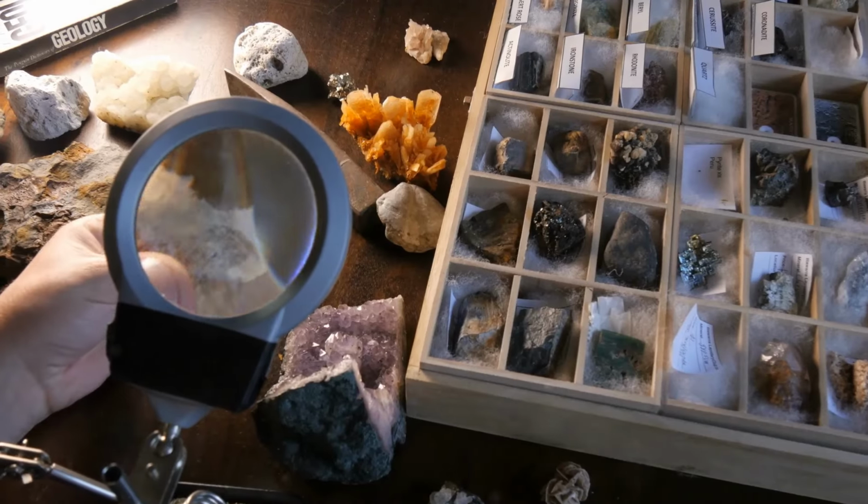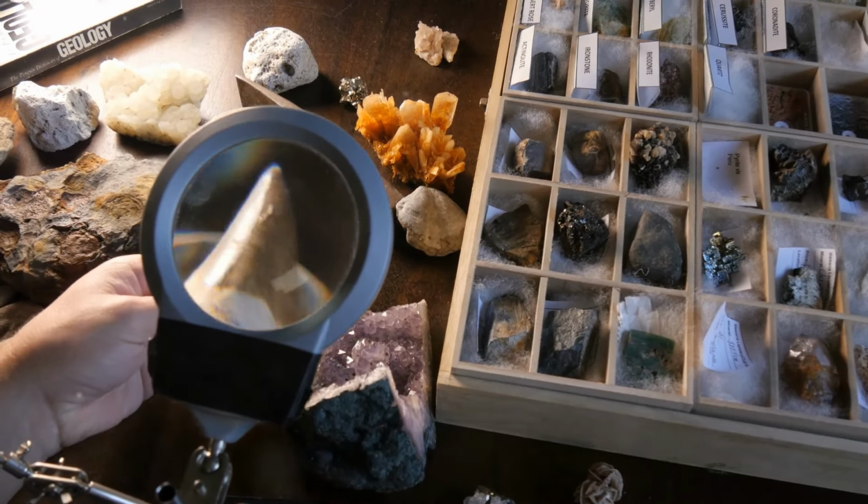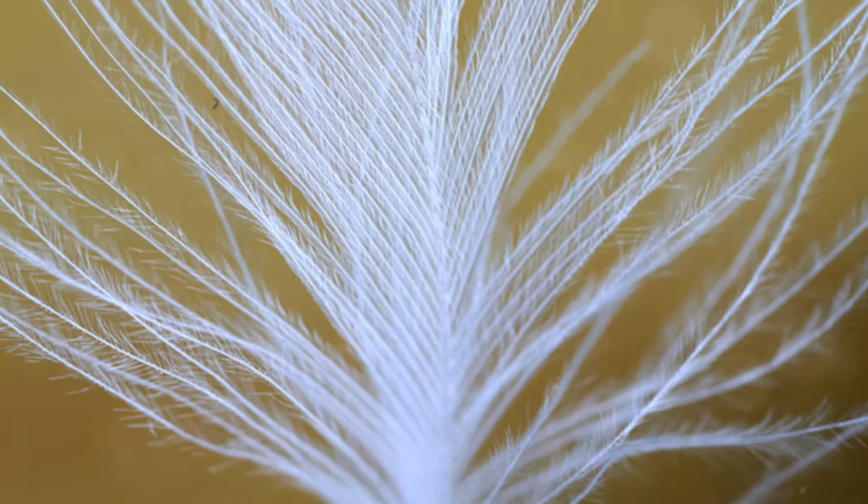Unlike traditional microscopes that use light, SEMs use a focused beam of electrons to image the surface of a sample. This allows for much higher magnification and resolution, revealing the intricate details of feather structures, such as the arrangement of barbs and barbules, in exquisite detail.